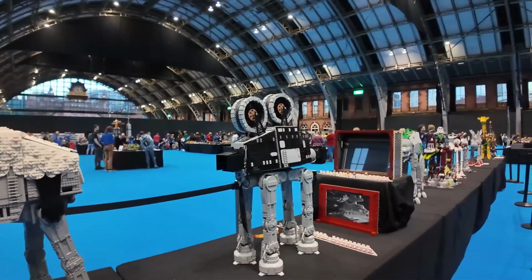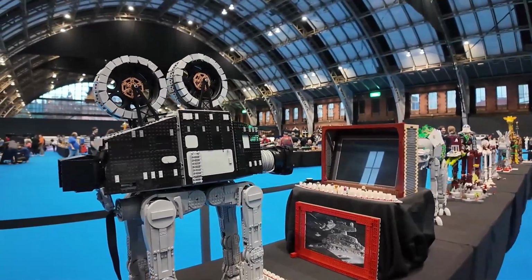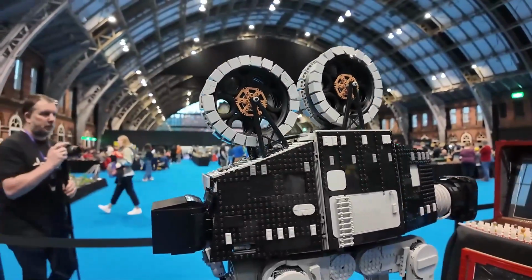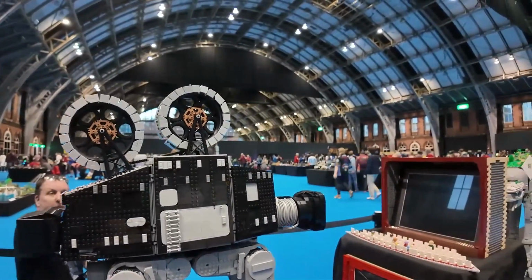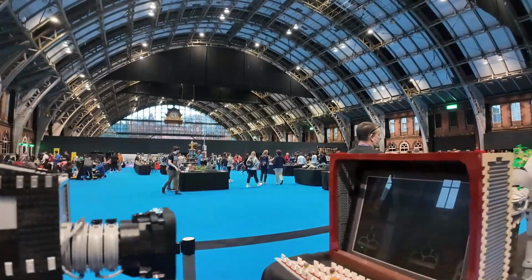Anyway, moving on to this one, cameras. There's a lot of cameras in Lego these days, aren't there? We've got one here, an AT-AT camera. Now, to be fair, I don't normally have this problem, but I can't tell the back end from the front end. This is the front. It's meant to be like a big projector projecting onto the screen.